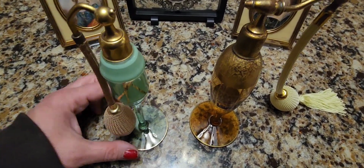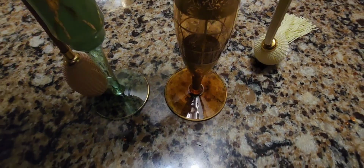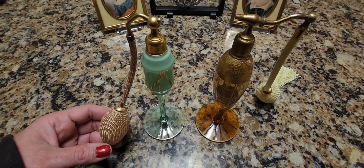All right, so does this glow in the dark? Hoping. Because if it glows in the dark, it's more desirable. People really like uranium glass. All right, let's shut the lights out and check it out. Okay, we are in the pitch black dark right now. I'm a little scared. All right, let's get the black light.